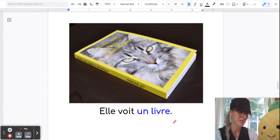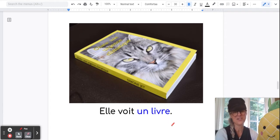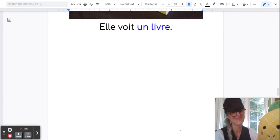Un livre. Now let's say the whole sentence together. Toute la phrase. Elle voit un livre. Encore. Elle voit un livre. Bravo. And do you know what the sentence means? She sees a book. A book with a beautiful cat. Un chat. Bravo. Merci beaucoup.